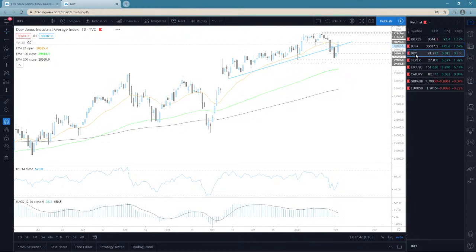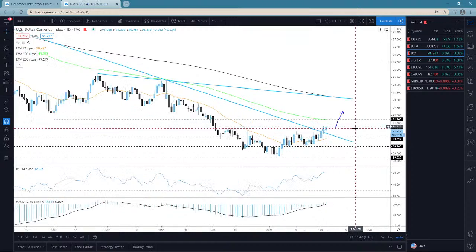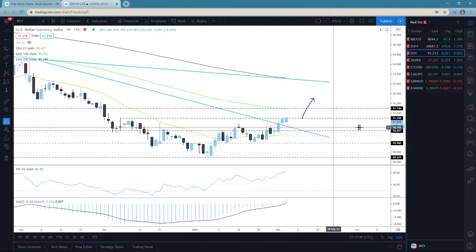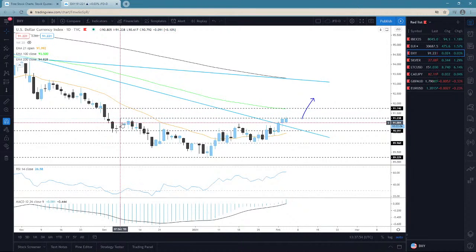Jumping into DXY very quickly. The dollar index is pushing nicely to the upside today. However, it's again stalling near this 91.24 territory. I spoke about this level. That's the high of the 7th of December.